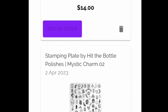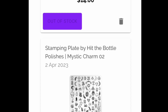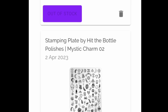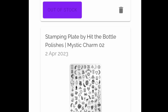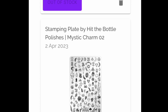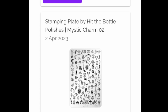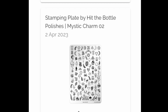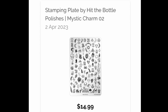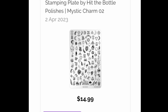So we've got an 8 and a 10, and Once and Floral is, I'm gonna say it's a 9, around a 9, because it's very much depending on the next and last item on my wish list, which is a stamping plate by Hit the Bottle Polishes called Mystic Charm number 2. I got Mystic Charm number 1, and this one is $14.99. So I feel like this one has more of those large images that I'd be able to reverse stamp with, and there are only going to be 500 available of this one.